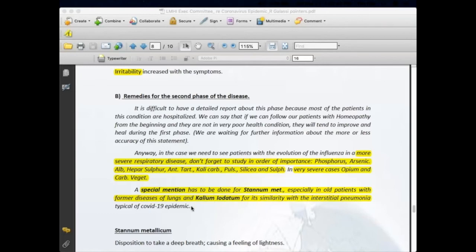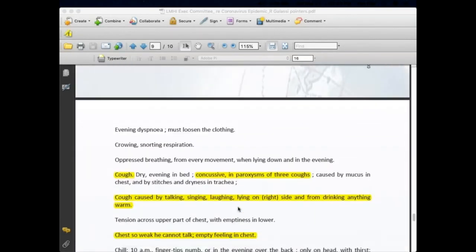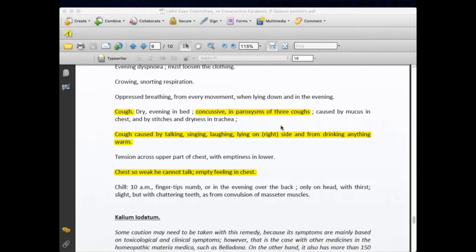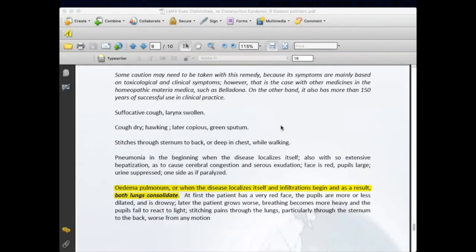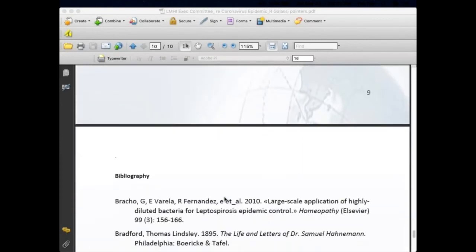Stannum metallicum and kali iodatum. Stannum, of course, their chest is very weak, can't talk, empty feeling in the chest, cough from talking, singing, laughing. You think of phosphorus too, lying on the right side, cough from drinking anything warm. Kali iodatum, pulmonary edema, and consolidation of lungs.